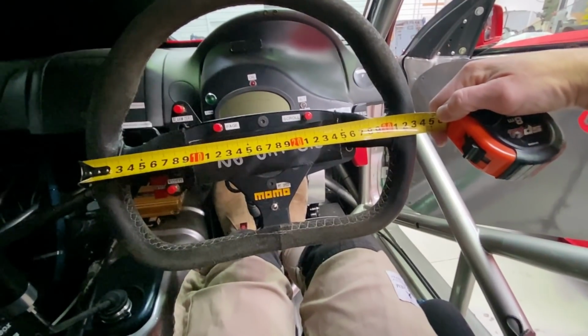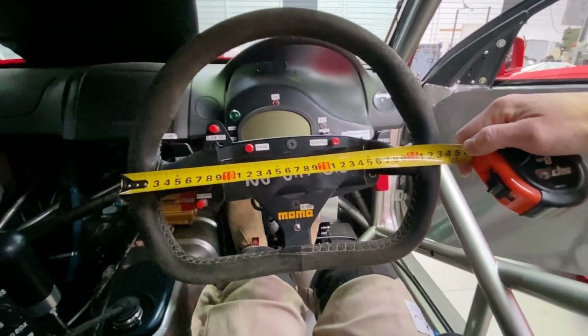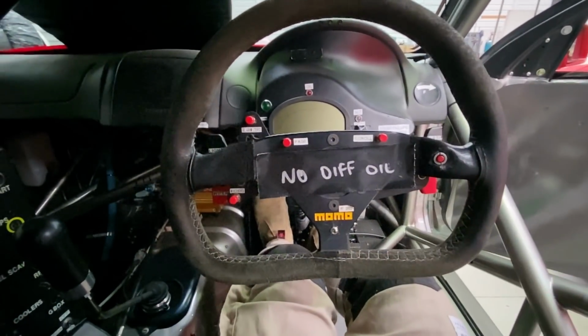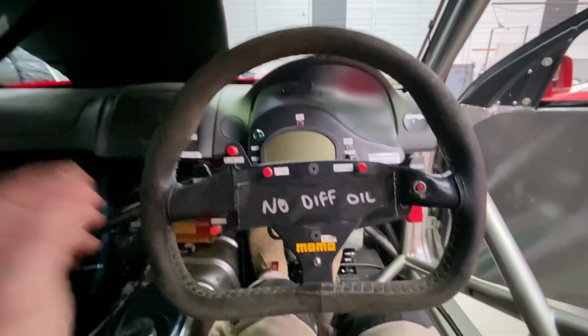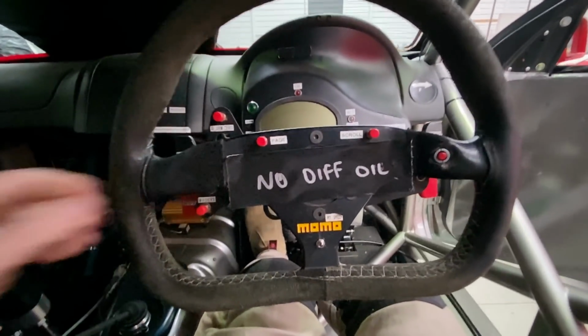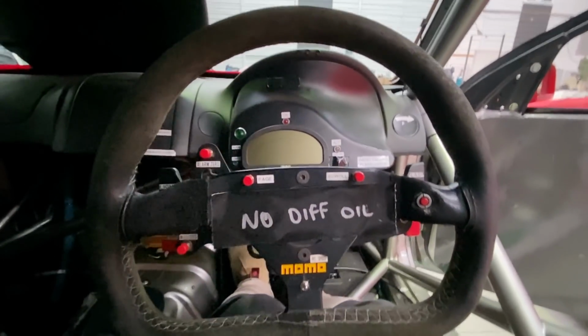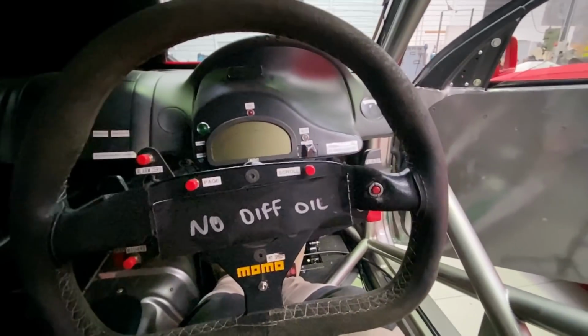This steering wheel, 340 mils, so quite a lot smaller. And the reason is with the power steering, obviously less physical effort required. So when you don't have power steering, bigger diameter, more lock required, but less physical strength.